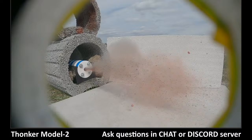Also, we got a suggestion from some talented people on the Discord that we should use polycarbonate. Yes, we will definitely use that in the future, and we will also wrap the body of our motor in carbon fiber and Kevlar, just to make sure that it doesn't explode, and even if some overpressure occurs, the Kevlar will be able to stop it.